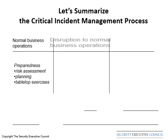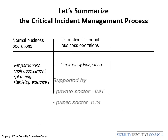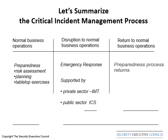This chart sums up the critical incident management process as a three-pronged approach: readiness, response, recovery. Remember, thorough planning leads to a well-structured response and ultimately to a faster recovery.